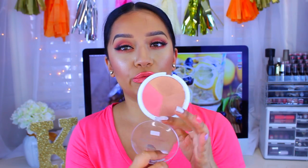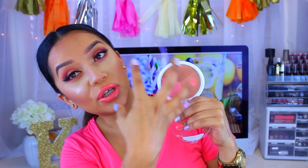Now, let me talk about this really quickly. This is, again, the Color Icon Blush and Glow Trio. So you get three little square thingy majingers, and you have two bronzers, and then you have a really nice blush.